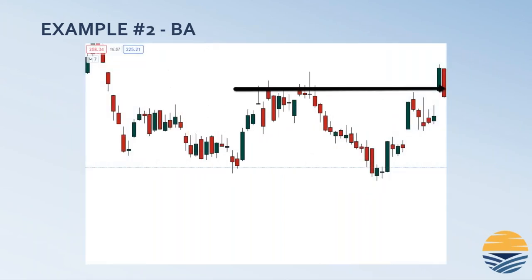Same daily chart of BA, but opposite situation. Okay, we've got long-term resistance, right? Long-term resistance, if we break this resistance, we're going higher. Well, we get a large bullish candle break. Time to buy the market, buy call options, sell bull put credit spreads, right? Time to buy. Well, we probably know what's coming next.